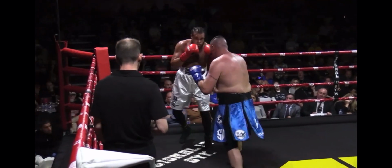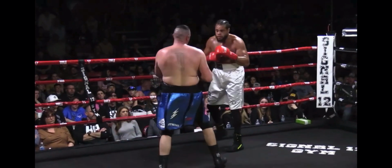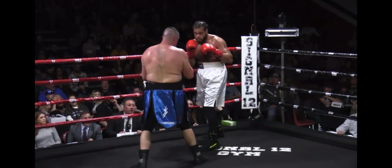But Joe wouldn't step forward like that. No, Shawn's on the offense right here. I'm pretty impressed. I'm kind of taken aback by it. I'm not used to seeing this.